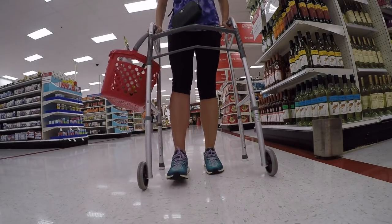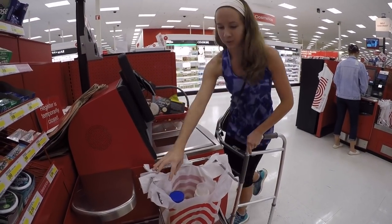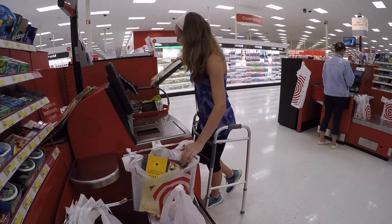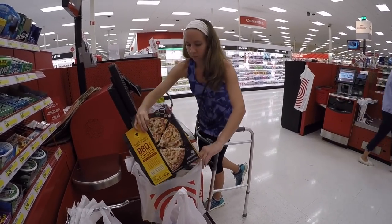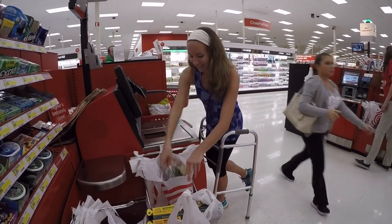Checking out is a lot more difficult than I expected it to be because I needed the balance to reach, scan, and then place in another bag. And I honestly wish I would have taken a backpack to carry my groceries on my back because it was really difficult to carry everything in the bags once I had checked out.